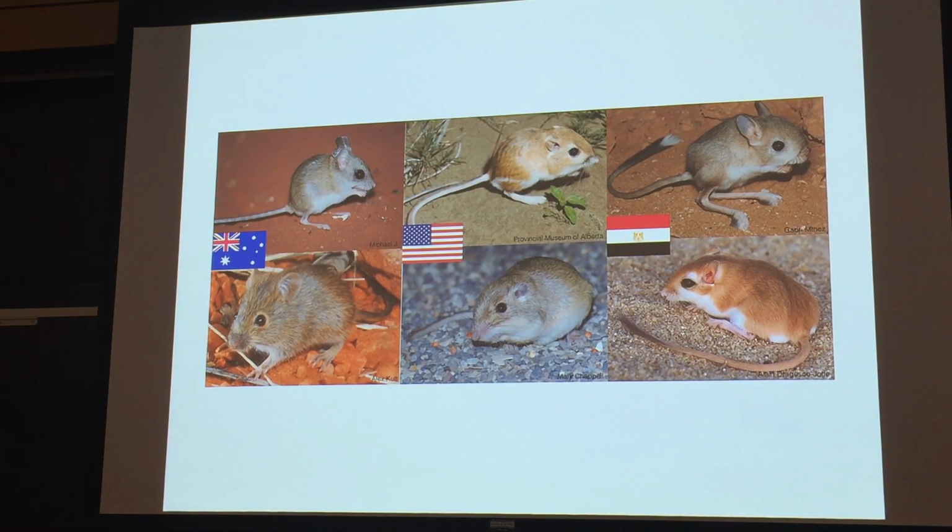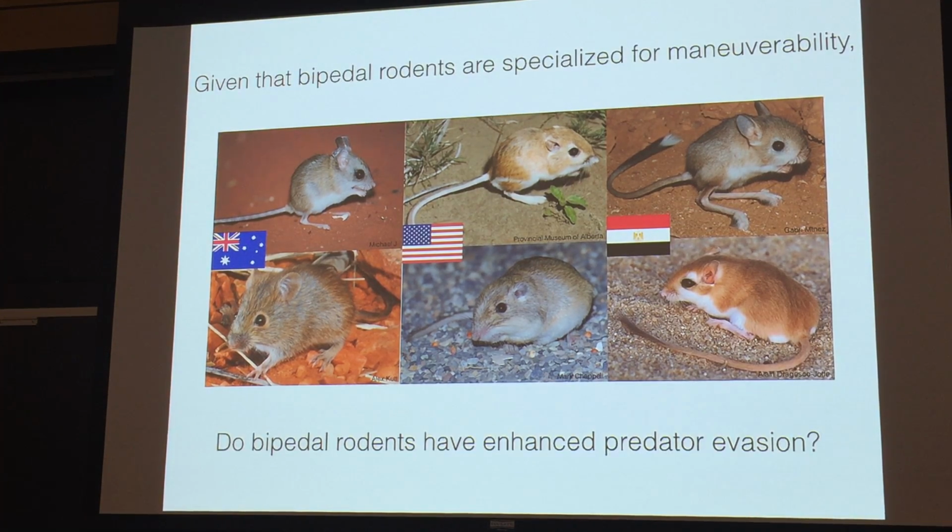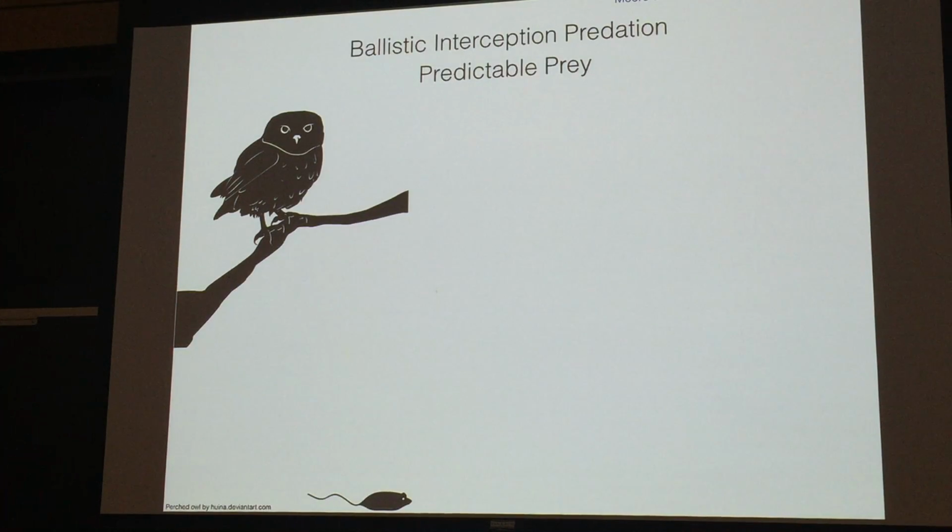It also turns out that when we look at the ecology of these rodents, each of these bipedal rodents shares its ecosystem with a quadrupedal rodent. So they are burrowing animals, they come out at twilight, they forage for seeds, roots, grains, and they all have the same predators, which are owls and snakes and things like that. So we can actually use them as a relevant ecological comparison for looking at their predator evasion behavior, right? So if bipedal rodents are specialized for maneuverability, do these bipedal rodents actually have enhanced predator evasion in their natural habitat?